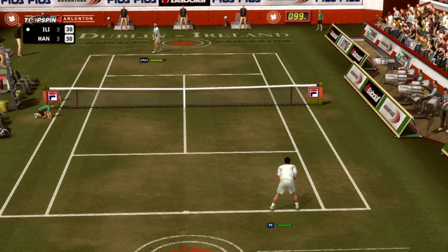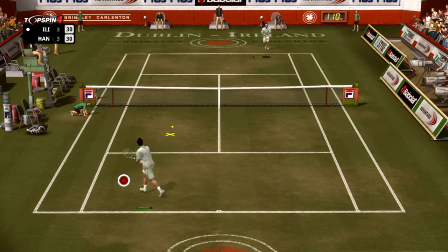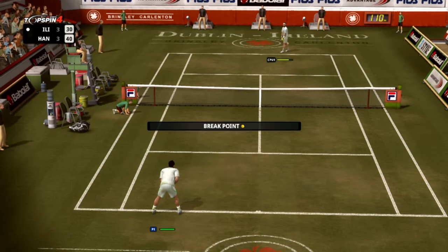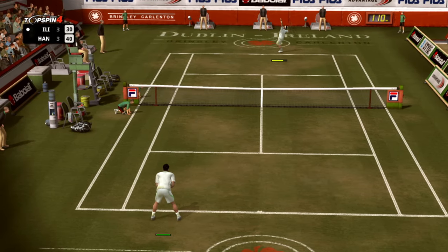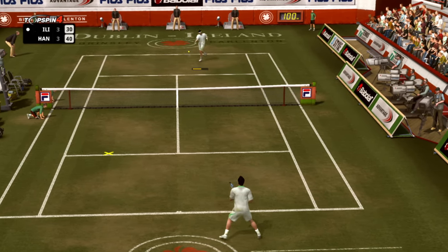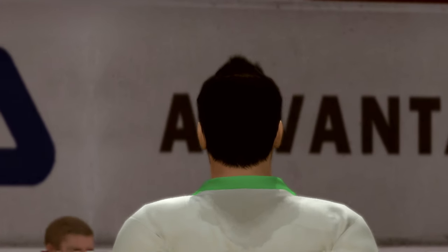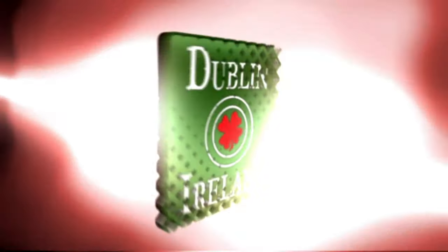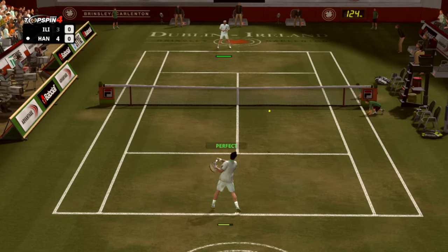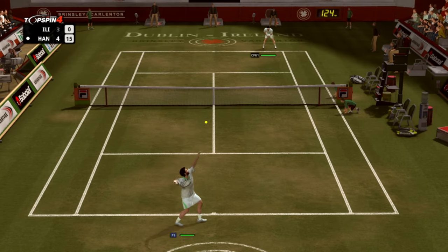Well, that could be a set turn of that. Ilic looking the more likely to break out of the two of us. But now all of a sudden, from 30 love to 30-40. And there it is, and that's the difference. And now all of a sudden we're a break up, and this match completely changes.